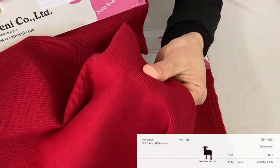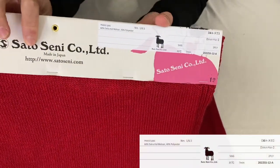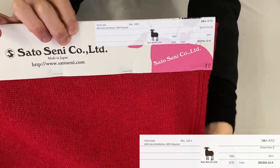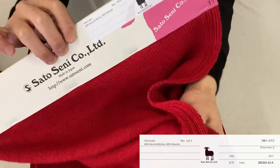And it has a nice dry touch hand feel. And then the mocci pack is made of mohair, and the hair is mohair, so it's not so hairy, and polyester. This is great for chunky sweaters. I recommend 3 gauge or 5 gauge.